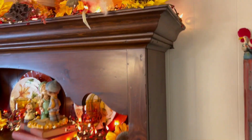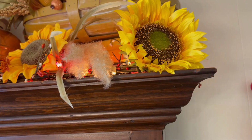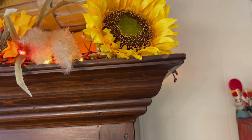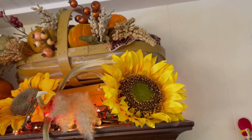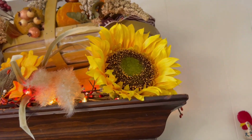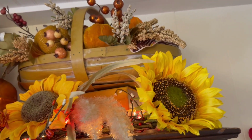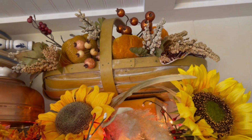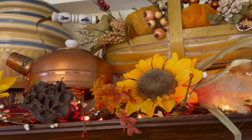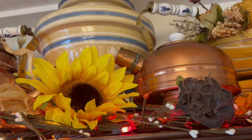And we'll start up at the top here. And as always, most of my stuff is thrifted. All of those pieces were. And then other than the floral stuff, I bought that over the years. But most everything else is thrifted. So we got that yellow basket with some pumpkins and picks in it. And I love to use copper pieces during the fall.